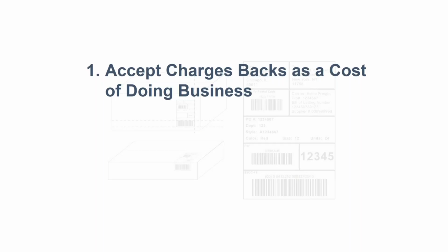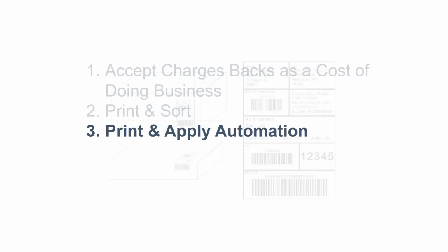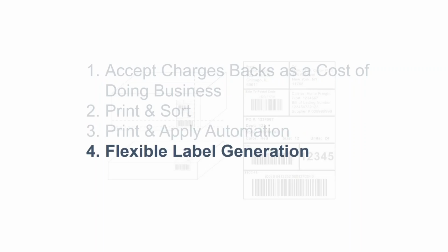As a small business, you may have a few options when looking at these requirements. Do things haphazardly and face the high probability of receiving chargebacks. Print labels in advance, in bulk, and add labor to manage the label sortation and application process. Add equipment automation to print and apply if volumes justify. Or integrate flexible label generation options into the pick workflow using a good WMS.